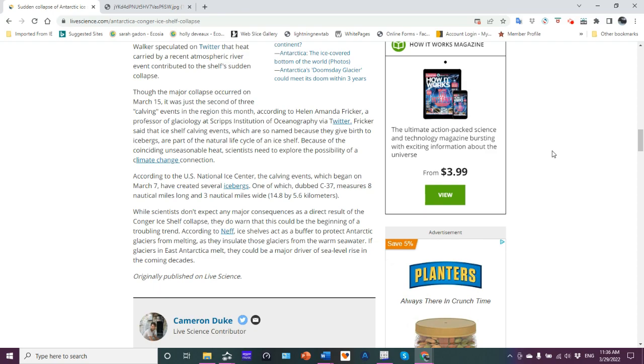So scientists do warn that this could be the beginning of a troubling trend. Ice shelves act as a buffer to protect Antarctic glaciers from melting as they insulate those glaciers from the warm seawater. If the glaciers in East Antarctica melt, they could be a major driver of sea level rise in the coming decades.